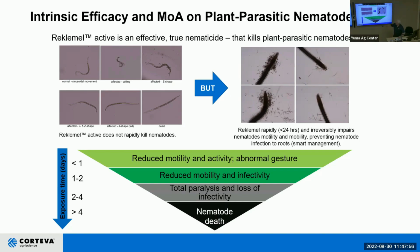And they have these strange gestures. So we see this within 24 hours: reduced motility and activity, abnormal gesture, reduced mobility and infectivity. Within 2 to 4 days, total paralysis and loss of infectivity. And within about 4 days, nematode death.